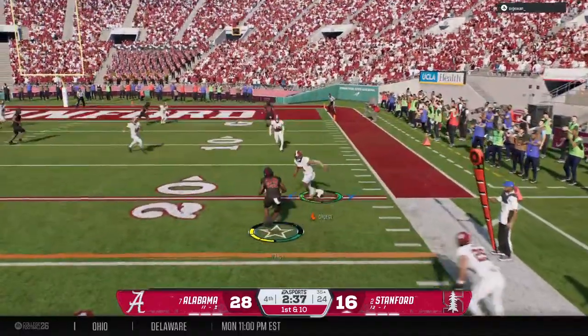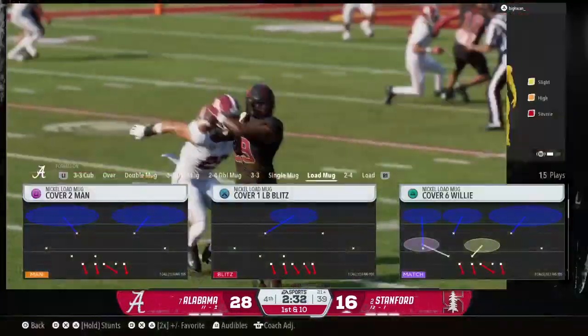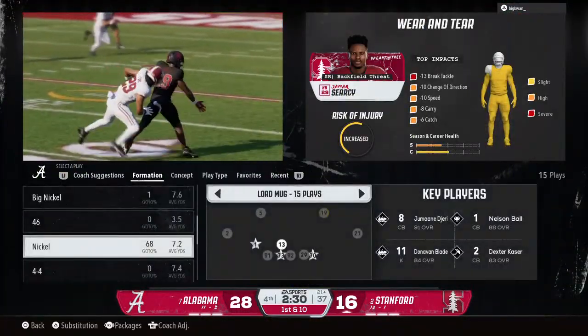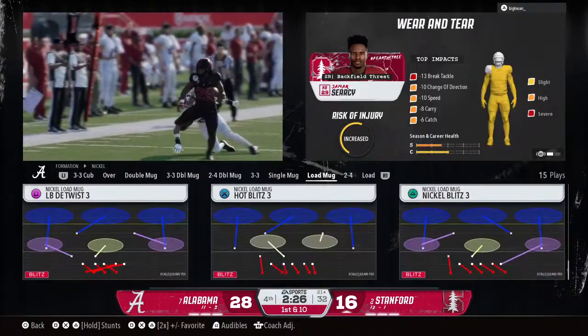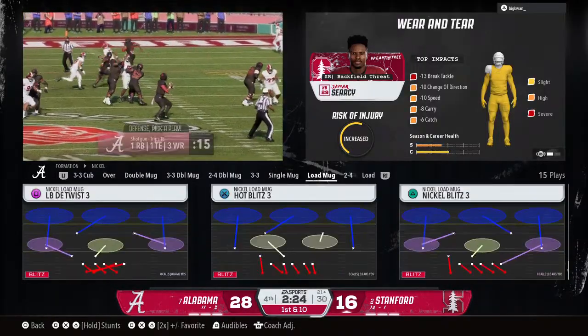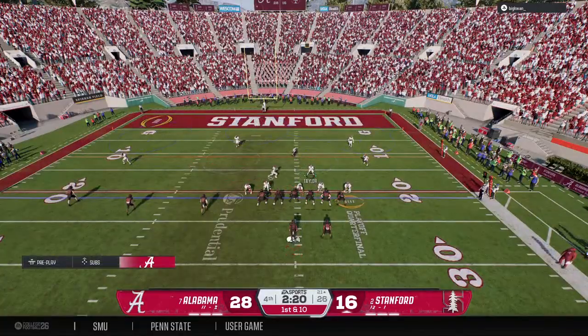Pass is caught. Tackle made at the 21. This offense in great scoring position now. Defense kind of lost the running back here. Makes a nice catch and gets the first down in the process. Defense cannot get off the field. The long drive continues.